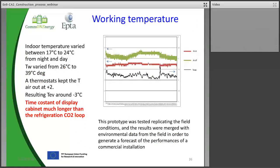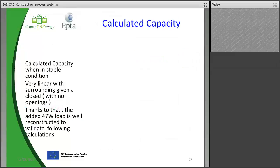Over this, we analyzed, and it required some tests and development. Here you see a diagram of how stable the temperature of the system is against the variation of indoor temperature. The system is running with an inverter and a brushless compressor, and the time constant of the display cabinet was much longer than that of the CO2 refrigeration loop. In different words, it means that the CO2 machine was powerful enough to recover any transient before the cabinet started to change its internal temperature. This is described in a paper that is circulated, so interested people can have this paper sent by email.